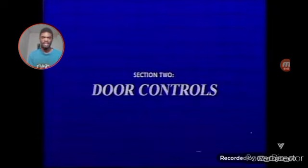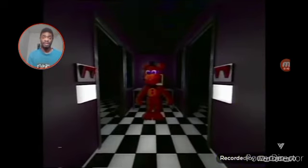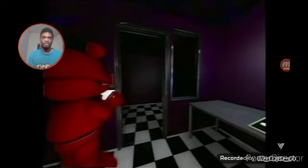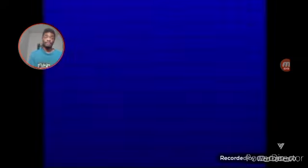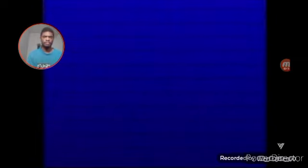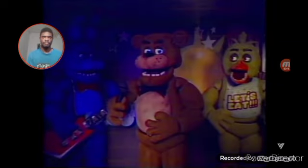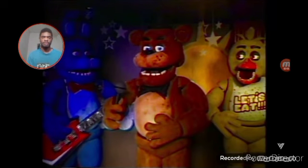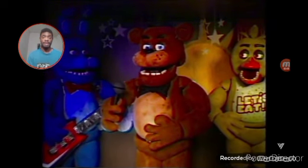Section 2. You probably already noticed that both sides of the office have a large door leading out to the east and west halls. These can be pretty dark at night, and so you're probably asking yourself, how can I see? I wasn't provided with a flashlight. No worries. Here at Freddy Fazbear's, we have designed a state-of-the-art control system. Pressing the bottom button will activate the lights. Section 3, possible dangers. During the night, we allow the animatronics to roam the building to keep them from locking up, making sure repair costs are kept low. However, this does pose the threat of an animatronic entering your office and possibly damaging valuable equipment. Please close the security doors to keep them out of the office by pulling the levers above the door lights.